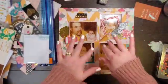So I do have a couple of close-ups. If you have any questions, leave them down below.